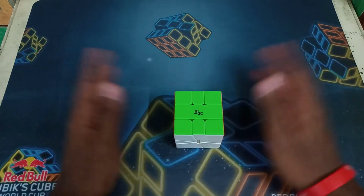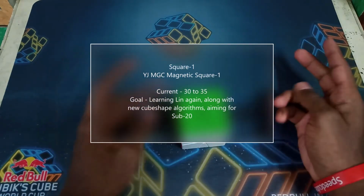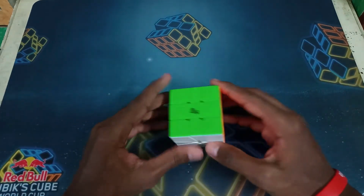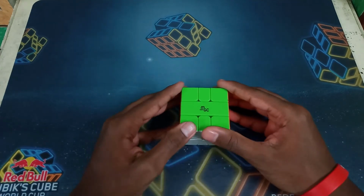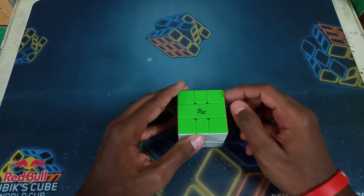But don't quote me on this because I'm not too sure about Square One, because I have random on and off periods with it, and yeah, we'll see what suits me when. But yes, I will aim for a sub 20 average if I get back into Square One for sure, because Lin is an amazing method. Thank you, Sukant, for teaching me Lin.